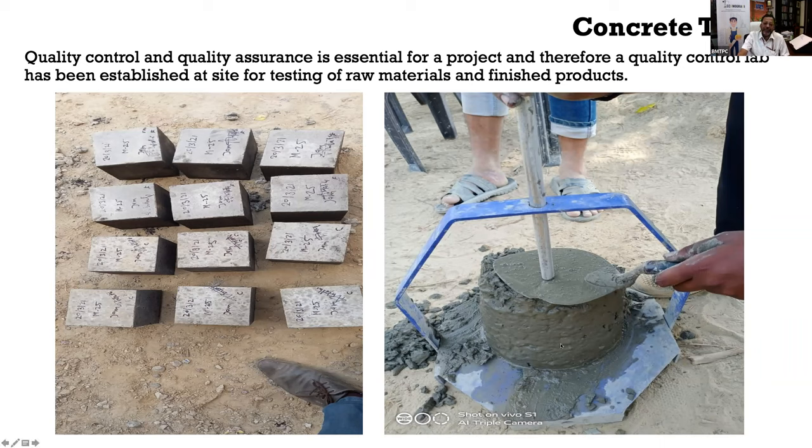and to understand the permeability of concrete, you need to carry out the slump test. So this is called slump test, which is being conducted at the site. So these tests are very important, which need to be done whenever you do a concreting or whenever you do any major work at the site. You need to cast the cubes, you need to see this one and then record it properly so that the quality is assured.